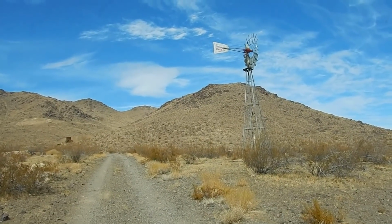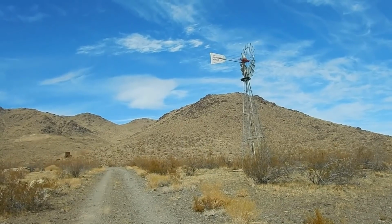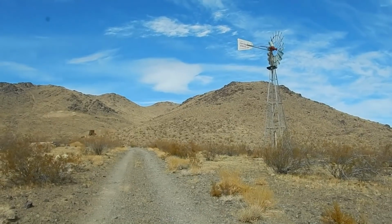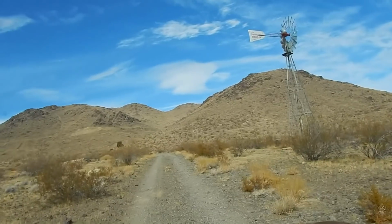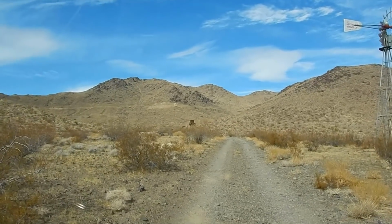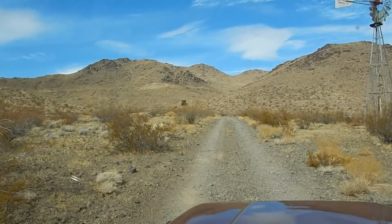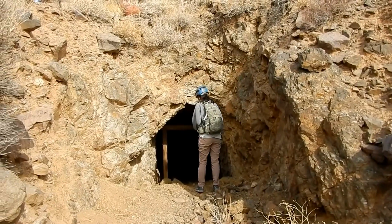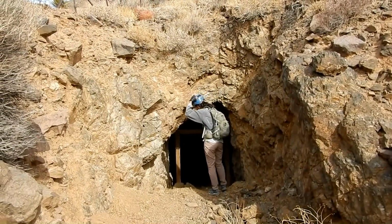Here we are at a windmill from the American West Windmill Company, Amarillo, Texas. That's cool. Julie's in the back seat of the Jeep here. We're coming up to a mine. You can see the ore bin up that way. Let's go a little closer and see what we find. Here we are at the portal to the Golden Spider.